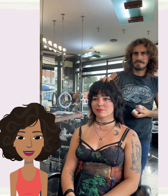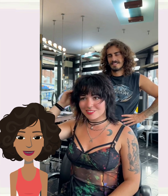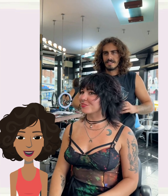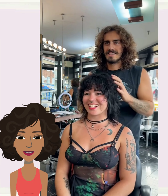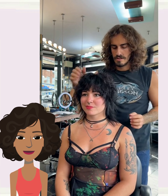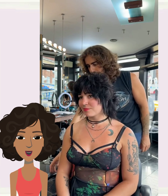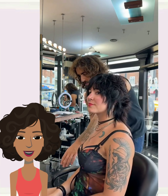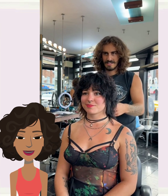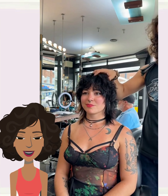So cute. This is another great style for adding that texture to your strands. She also has bangs in the front to help frame out her face. Very cute style. Ooh, I really like that pop of blonde she had there on the side as well, playing into that color blocking trend that we've been seeing. Such a cute hairstyle idea.